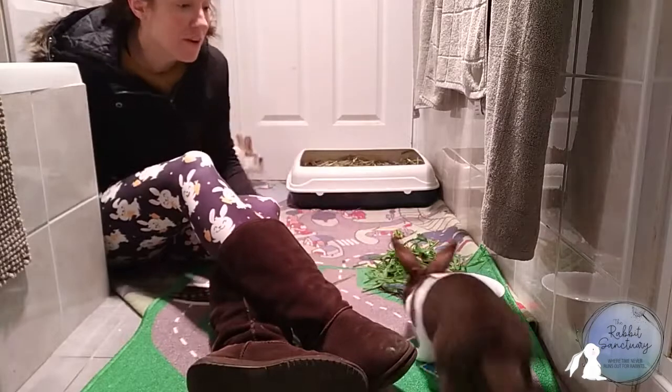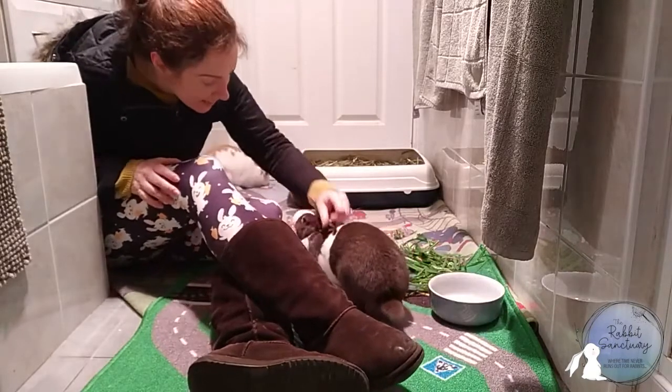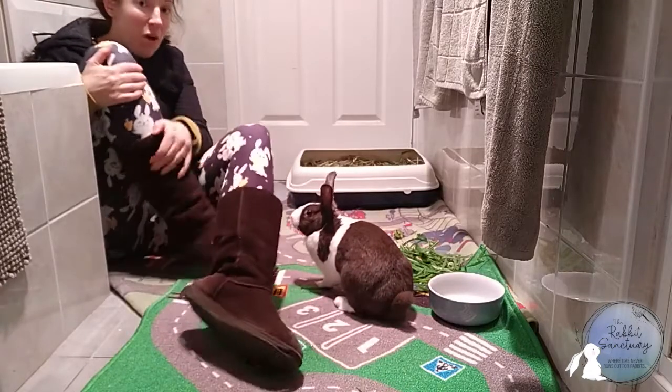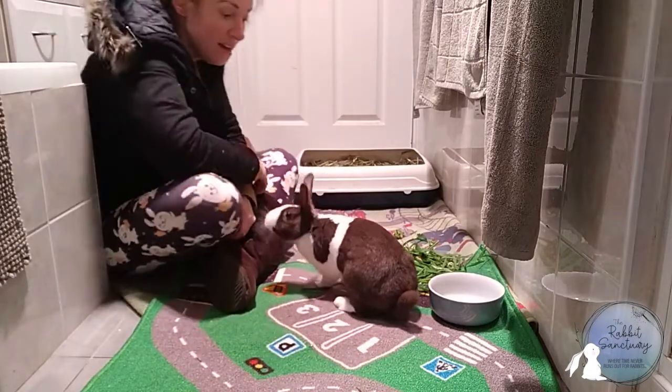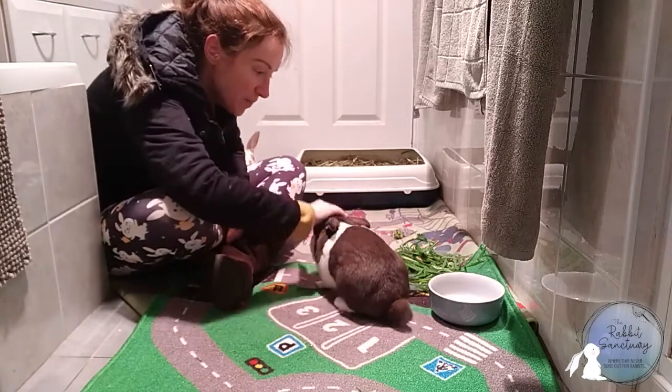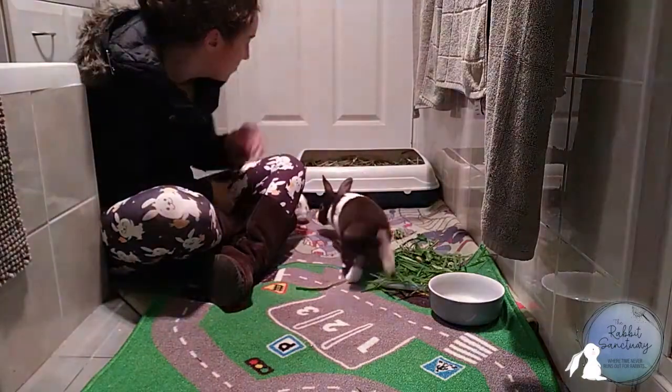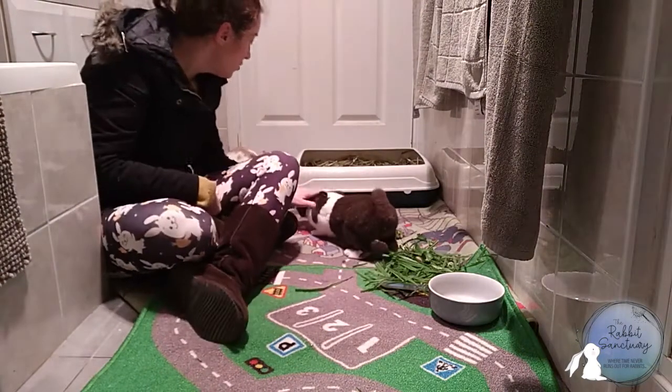Thankfully, I find bunnies very entertaining and lovely to watch. So even though I have to sit here for a long time now with them, I still find it interesting watching them and their behaviour. That's also how you learn about bunny behaviour, is by spending time with them. Seeing how they interact. It's okay. It's okay.